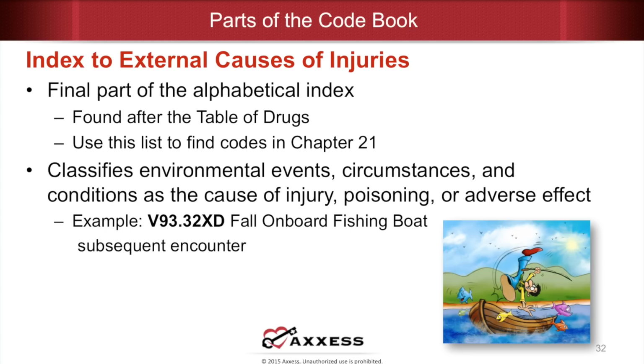Now, after you get past the table of drugs and chemicals, there is another alphabetic table, and that is the index to external causes of injuries. It's the final part of your alphabetical index. It's found after the table of drugs and chemicals, and this is the list that you're going to use to find codes in Chapter 21.